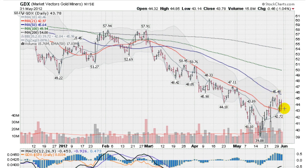So right now we closed at 43.78, and the 50-day is at 45.64. So you get a couple points move out of that if you want to quickly trade this GDX. But I'm looking at a longer-term perspective here, watching the gold miners lead the gold.